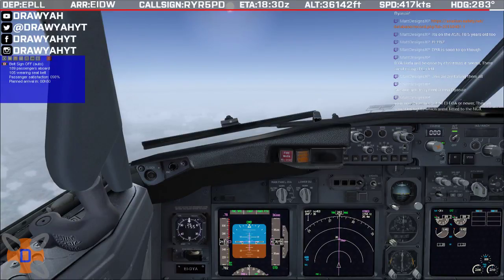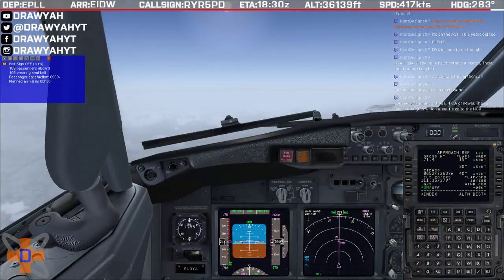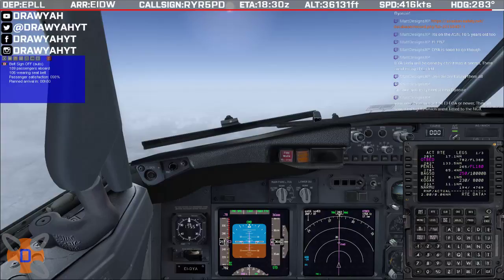Right, top of descent should be soon, here on our map. No centres, towers, approaches or anyone here, so we'll just go on our own accord, and that should be alright. Again, double check my altitudes for this, because I'm not sure if the aircraft can do that. 18,000 from 36, then 10 from backside. I mean, the distance actually is great enough for it, I guess. Yeah, we'll be fine.